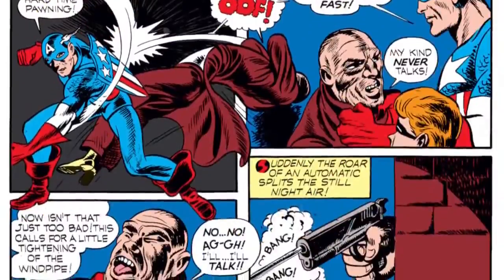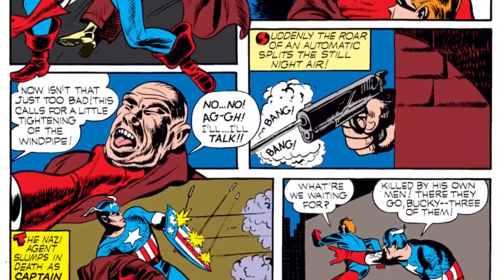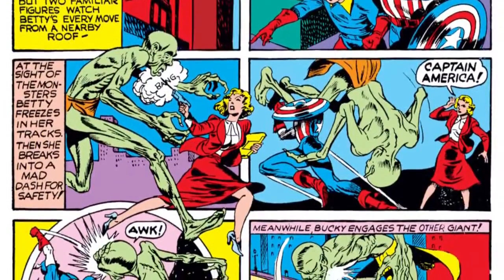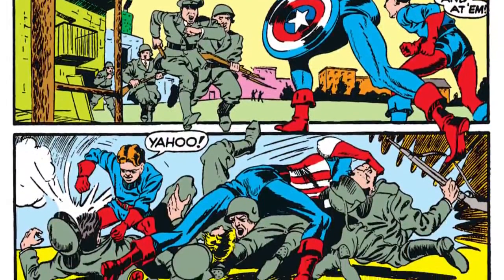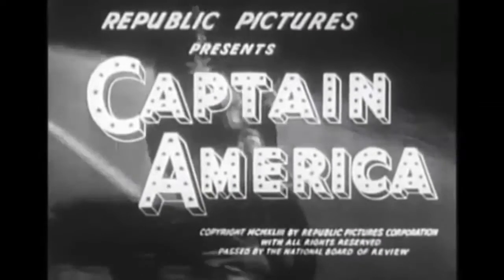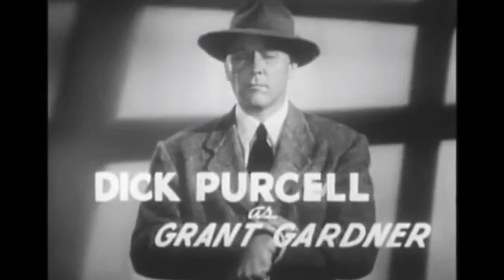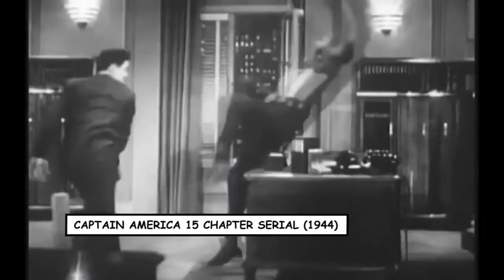With America not officially entering the war until 1941, the character initially only went up against enemies stateside, varying from spies and conspirators to alien invasions, until eventually taking the stories overseas. The very first screen adaptation of the character was a 15-chapter serial released in 1944 titled Captain America. It starred Dick Purcell as both Captain America and his alter ego, with his name and costume really being the only things that resembled the comics.